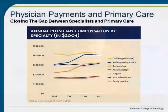But this is a graph from the FRIS study that shows radiologist income over the last decade. And the steepness of that curve compared to primary care or even compared to general surgery is very high. Are we providing that much additional value?